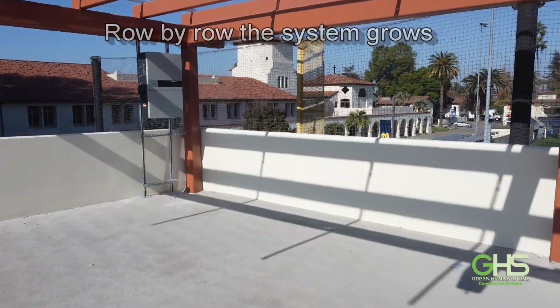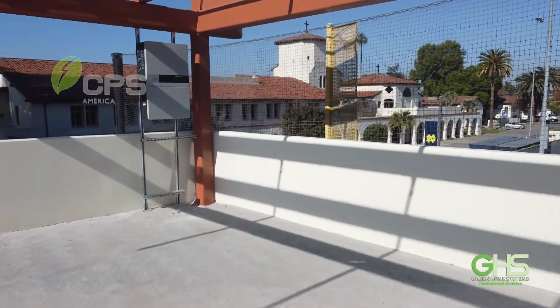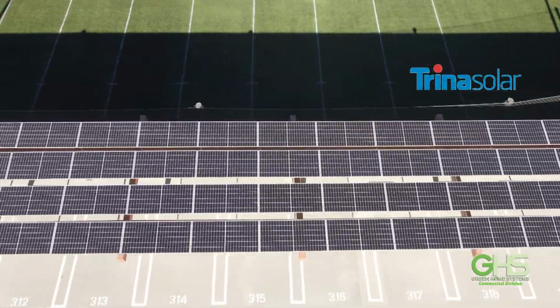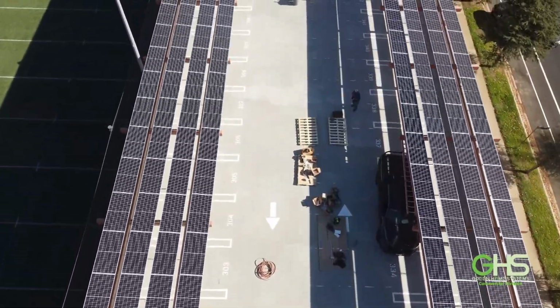A key part of the system is the CPS inverter, which converts the DC current produced by the high-quality Trina solar panels into AC current that is used by all of us.